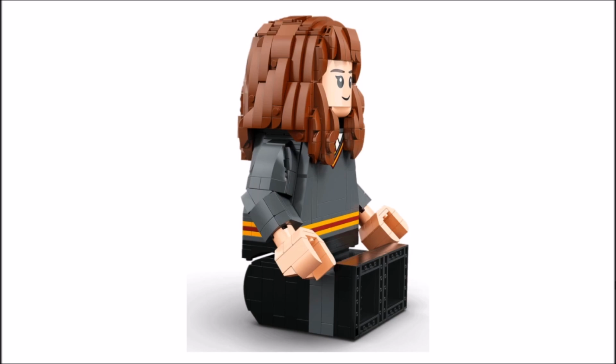And on one hand, I want them to give us a Ron figure now, just so we can have the trio, the full trio. But on the other hand, I don't, because I'm not sure if I want any more of these buildable figures. It's a really awkward position, and we wouldn't be in this boat if they just gave us Harry and a unique minifigure.